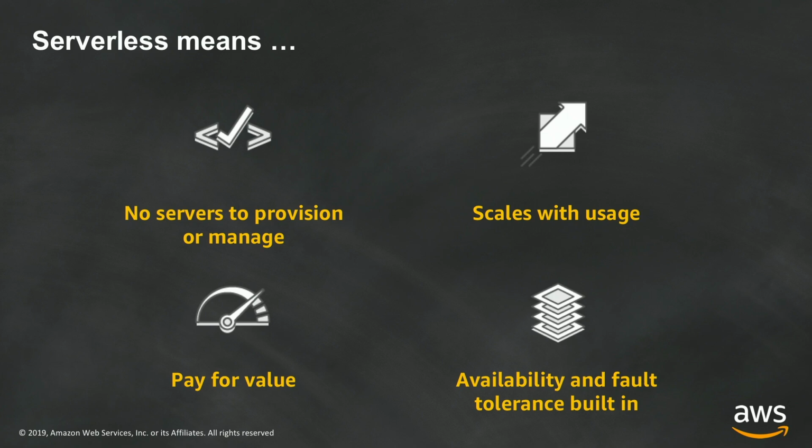And last, it's highly available and fault tolerant. So like any of the AWS services, high availability and fault tolerance is built into the serverless technologies we have here at AWS.